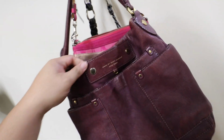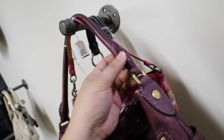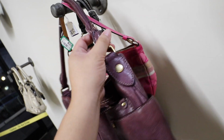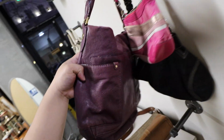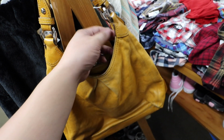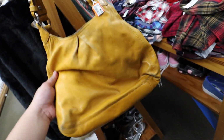Found this Marc by Marc, but the handle needs to be like a resewn. As is $10. I mean, it's not too hard to resew this. I think it's supposed to have a crossbody. I don't know, we'll hold on to this too. There's a lot of stuff here today. Elliot Luca, Steve Madden, Coach. There's this Coach bag right here. The color is actually really pretty. It's just a little faded, and the corners are dirty. It's $10.